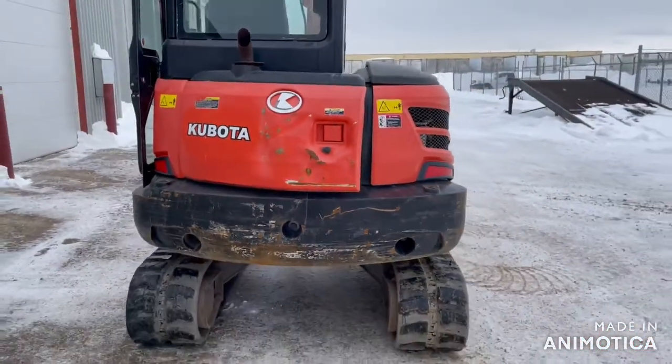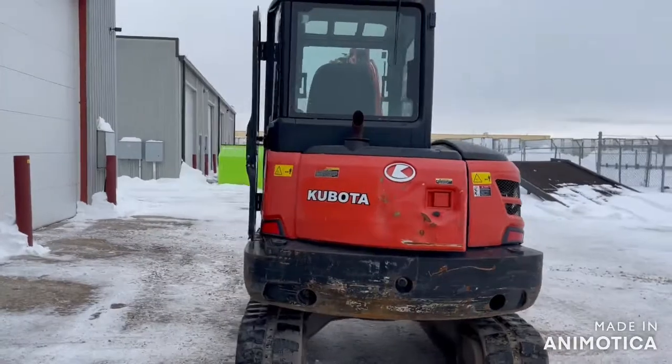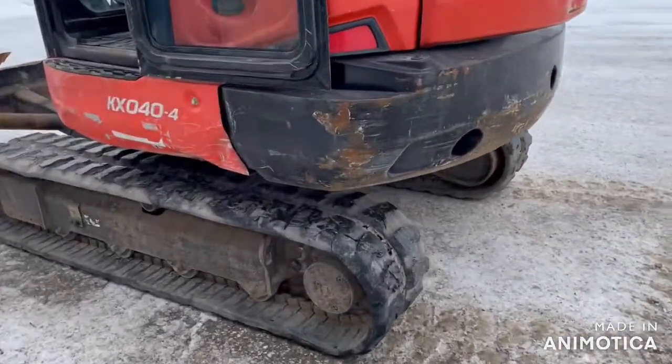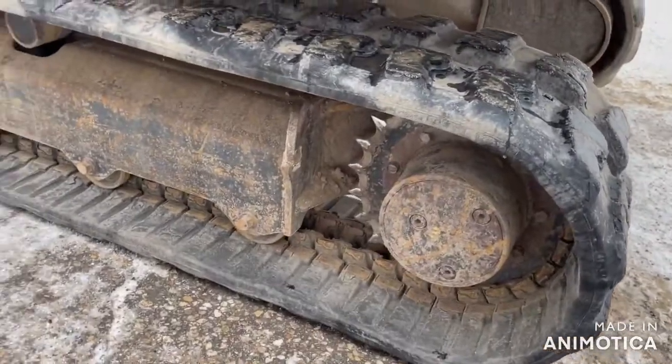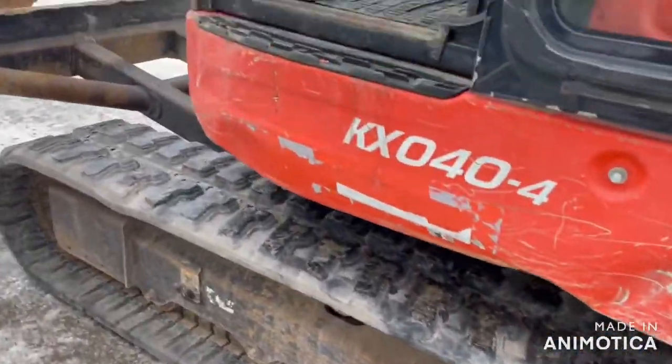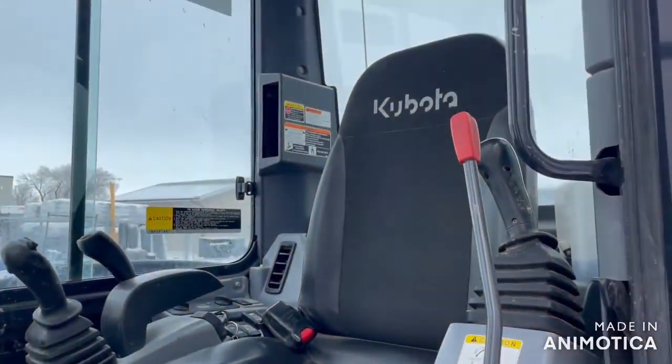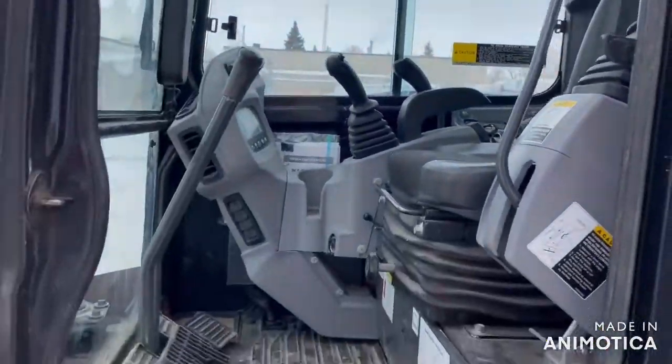It has a 9,400 pound operating weight and a 40 horsepower 2-speed diesel engine. It has 2,690 hours and digs 11 feet 3 inches deep. It includes a 24-inch tooth bucket and a hydraulic thumb with auxiliary hydraulics.